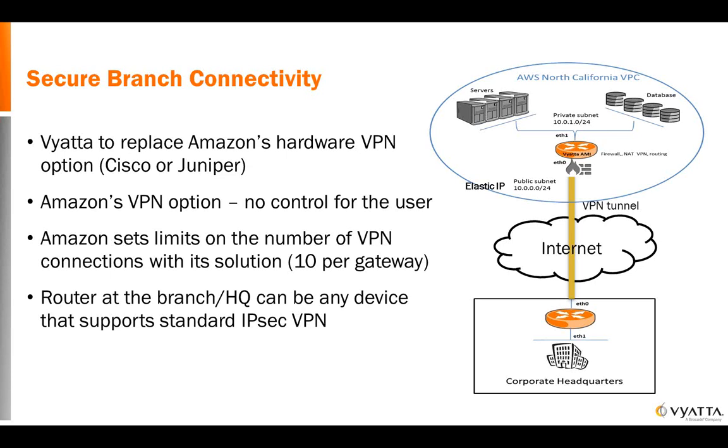And of course, Vyatta is based on common internet standards. It can work with routers and VPNs. It can branch with any device that supports standard IP protocols.